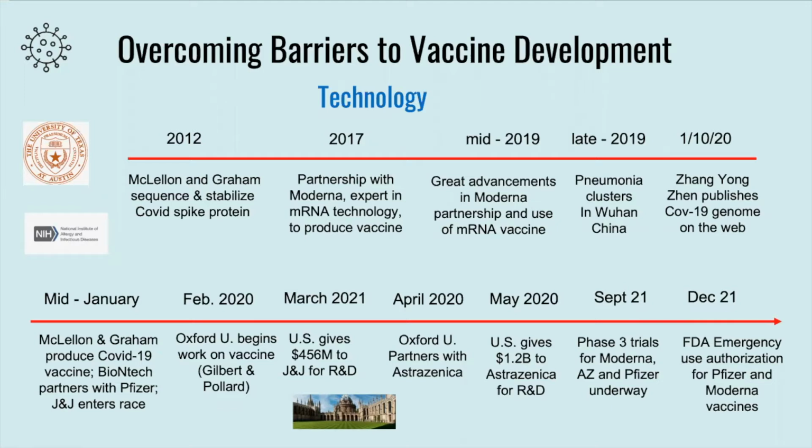And so in 2017, they partnered with Moderna, one of the producers of the vaccine, who had a lot of experience in mRNA technology. And they were trying to make an mRNA vaccine for HIV and for Ebola. And they said, hey, how about we do this for this coronavirus? Although they didn't know that we were about to experience a pandemic in 2020. And then in mid 2019, again before the pandemic, they said, let's get really serious. And they essentially made the vaccine.